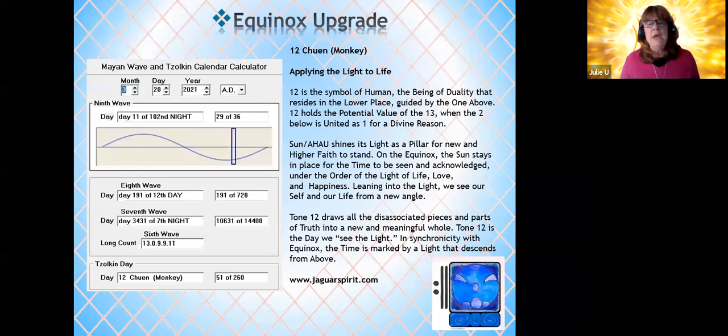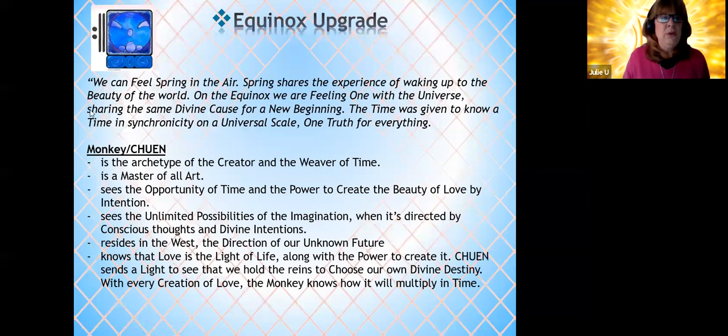What tone 12 refers to is all of the dissociated pieces and parts of truth that are brought together in a meaningful whole. So it is this particular time an opportunity for wholeness, to draw in all of those disparate parts, to recreate ourselves into a new definition of what wholeness actually means for us and for humanity and for the world. Tone 12 is the day we see the light. In synchronicity with the equinox, the time is marked by a light that descends from above. And just really beautiful understanding here, if we have a look now at the detail of the glyph, which is monkey.